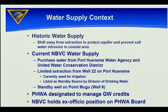And we have the PHWA that you see we abbreviated up there. They manage our groundwater credits, but we retain our water rights. And we've been an ex officio member listed on the PHWA since about 2011.